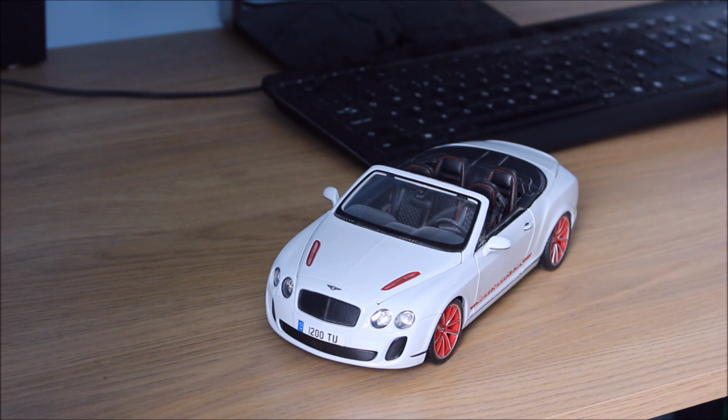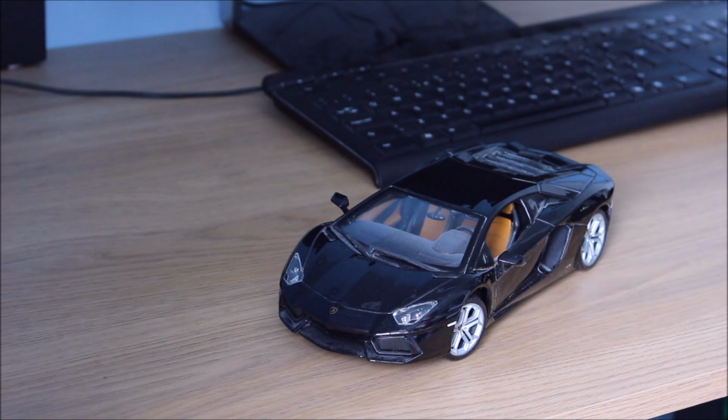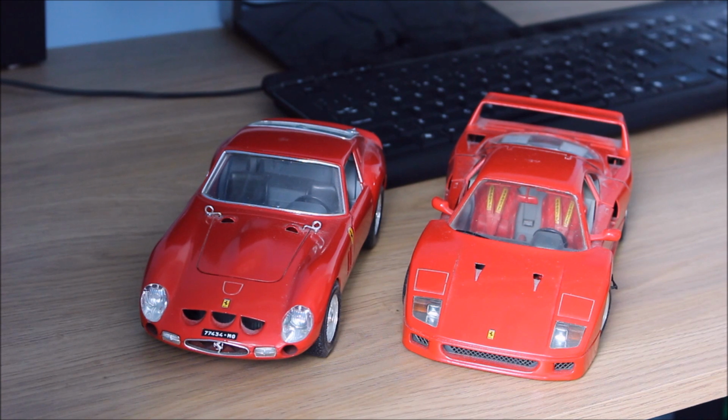This is a Bentley Continental Supersports ISR. I don't know what ISR stands for, but I assume it's some limited production run. On the classy side of things, we've got a Jaguar Mark II. Another one of my first cars is this Lamborghini Aventador. I got this 250 and F40 second hand at some car show ages ago, and they are not in the best condition, but I couldn't say no to them at the price that they were.